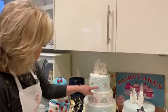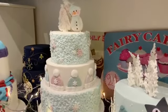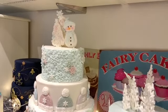Yeah, we've got our snowflakes in a very, very pale blue. And then I've just used pale colours to do individual snowflakes on there as well. On the top is our Christmas tree and the snowman from our Christmas cookie mould.